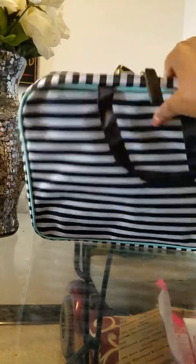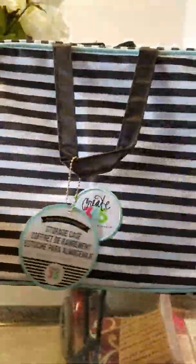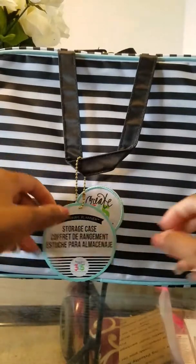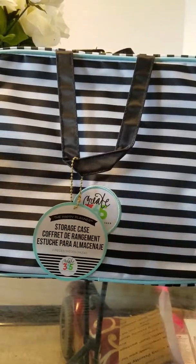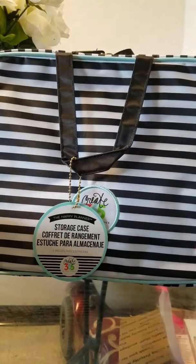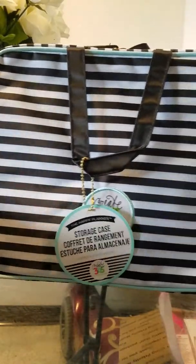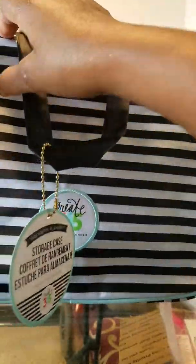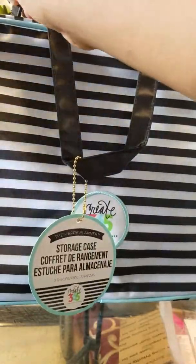And this is the most exciting one. This is going to be my journaling case or storage case. And they have one in pink and gold too. I think in pink, but I know for sure in gold. And I'm going to be using this to take my Bible study and to just keep my stuff inside when I take it around the house.